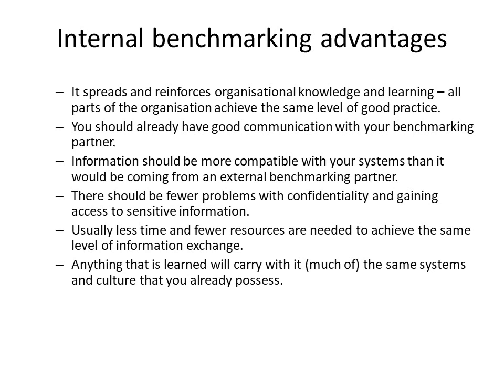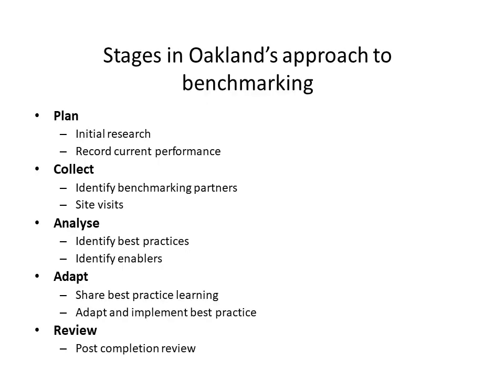So benchmarking within the NHS is very big at the moment, and that's an example of internal benchmarking, where they're comparing prices for similar goods that they're paying and purchasing processes.